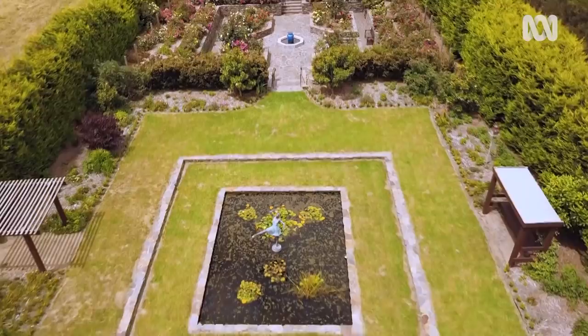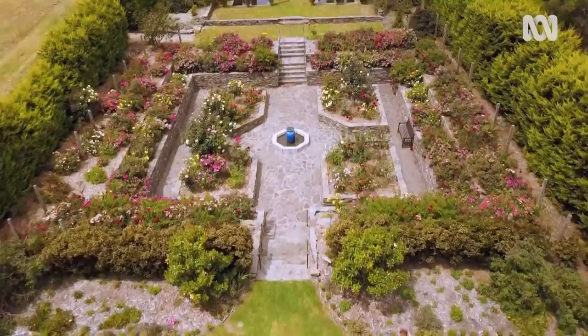Stonework has also been used extensively in the terraced gardens on the other side of the lake. It serves to integrate a variety of influences.